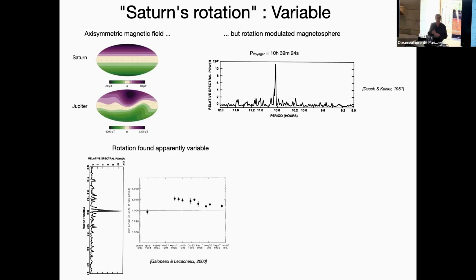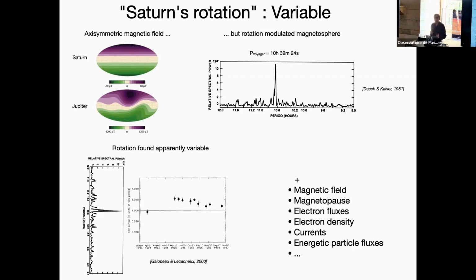But then in the year 2000, using the data from Ulysses, there was a surprise. There was a paper in JGR by Galopeau and Lecacheux, some colleagues, that showed that from Ulysses, far away, you could actually observe the SKR, and they found that the periodicity of the SKR was slightly different, 1% longer than the one measured by Voyager, and in addition, it seemed to vary. Wow, that's strange. And that was absolutely confirmed by Cassini as soon as it came close to Saturn, and furthermore, the instruments found modulation in the plasma, the position of the magnetopause, the flapping of the current sheet, the aurora, everything basically in the magnetosphere varies with the rotation and at a variable rate.